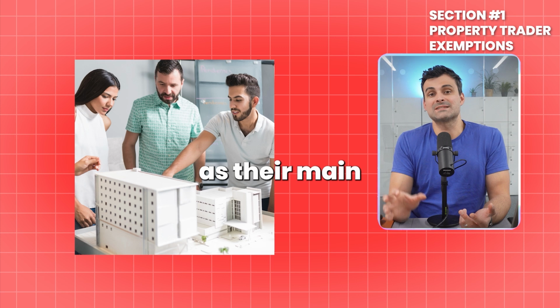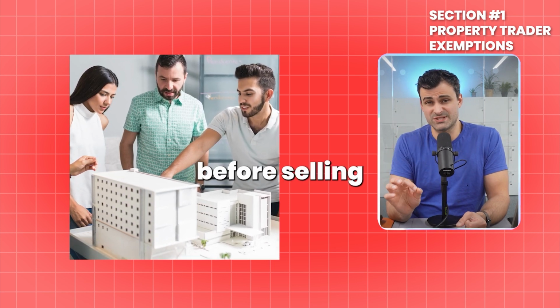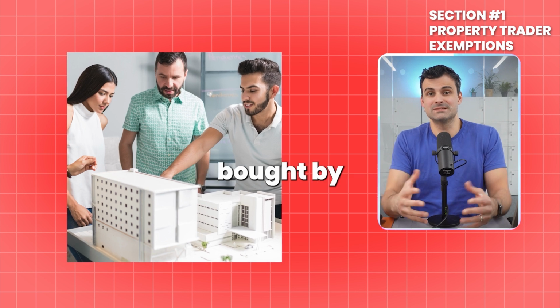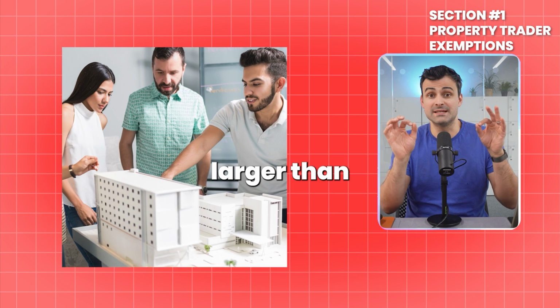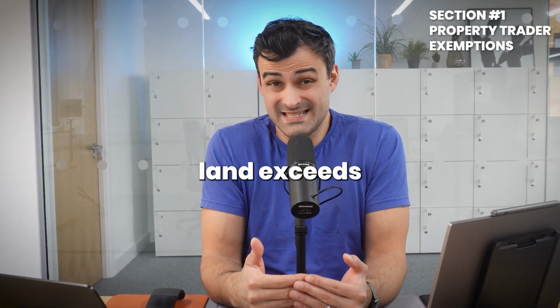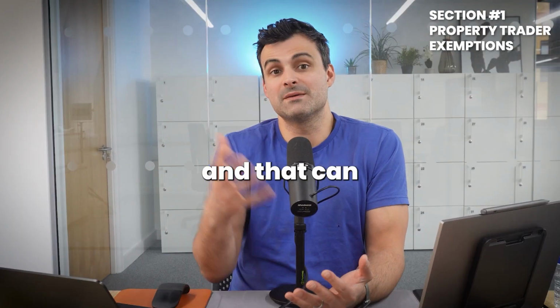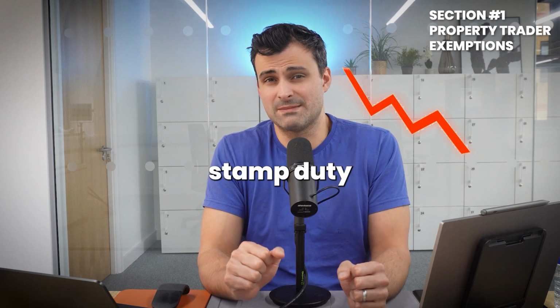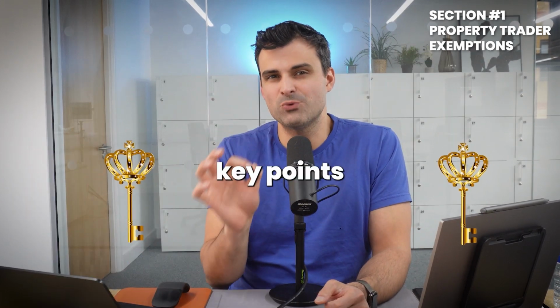Next, the seller must have occupied the home as their main or only residence for the past 2 years before selling. Next, the house and its land bought by the property trader, by you, must not be larger than 0.5 hectares. So if the size of the land exceeds the permitted limits, there is partial relief that can be given to reduce the overall stamp duty cost for the property trader. And there are 2 further quite key points to this as well.